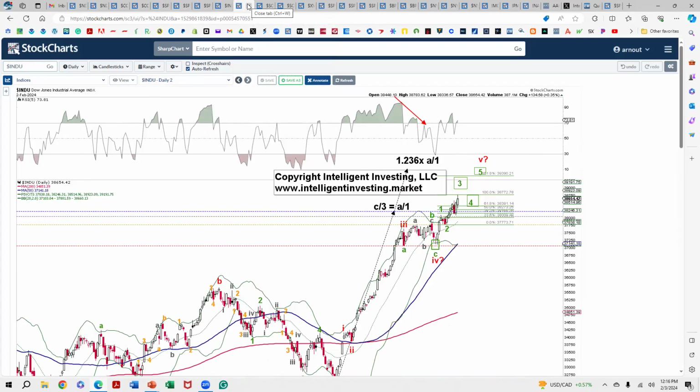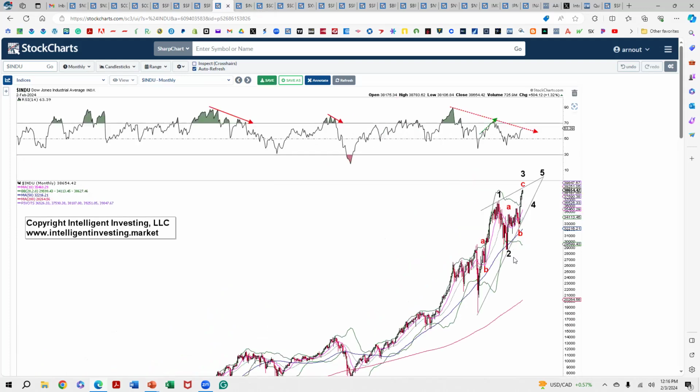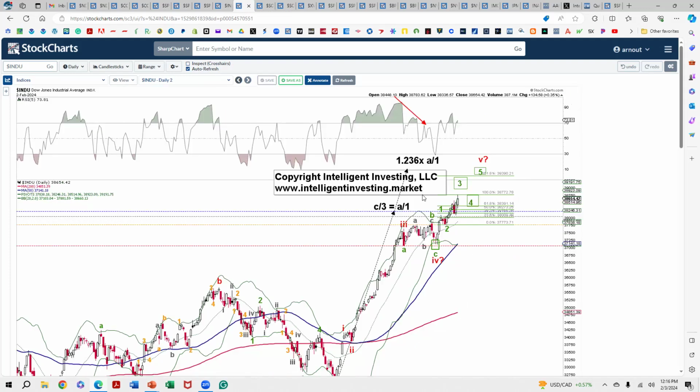I don't know yet, I can't tell you. Now, as you can see here, the Dow Jones is also getting close to its ideal 1.236 times A extension. That is a classic third wave target zone within a diagonal. That is very classic. So we have a very nice ABC setup there. Okay, I like it.